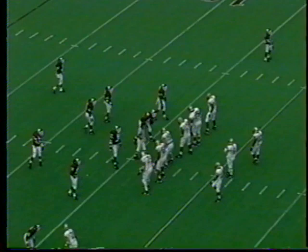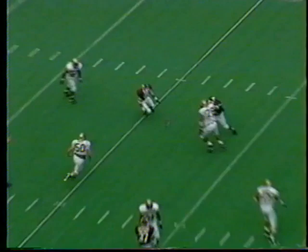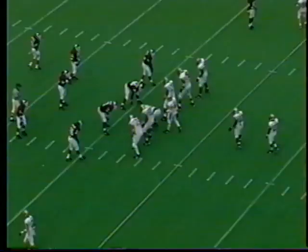Shotgun for Watson. Has Douglas and Lewis standing on either side of him. Under a lot of pressure, he will throw and almost has it picked off. Oh, he was blasted. Dropping back. Keith Mitchell hit him and knocked him flat on his back. Third down and about 12.